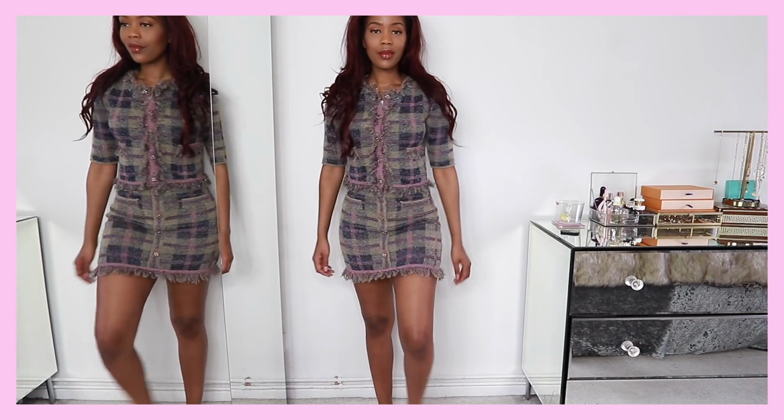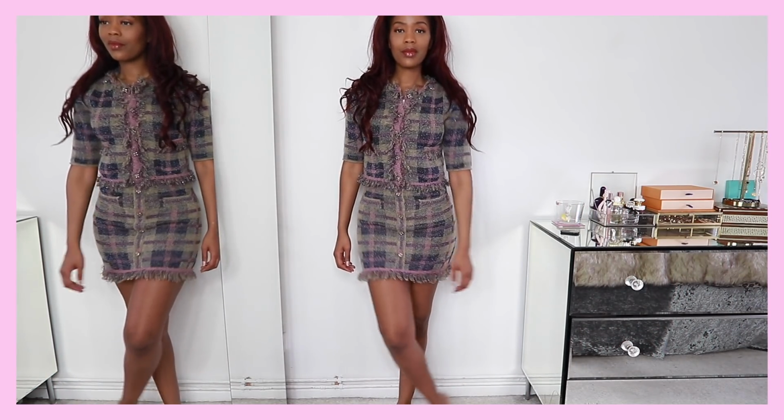And then here is the matching cardigan. Now again, I picked this up in a small. This at full price is £29.99. Let me give you the prices actually. So this at full price is £29.99, and it went down to £15.99.